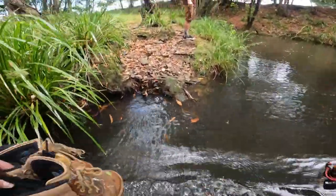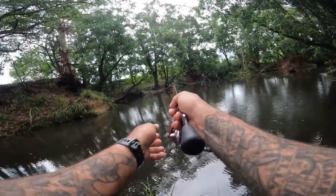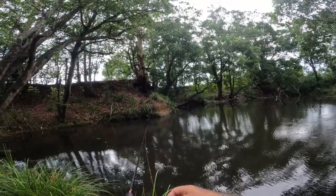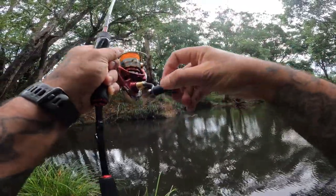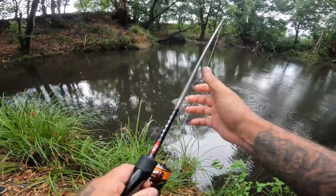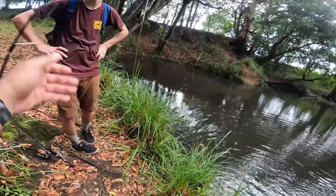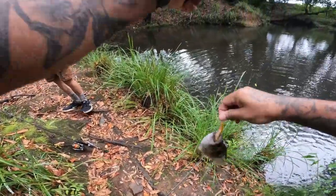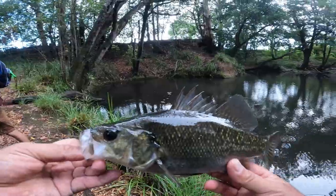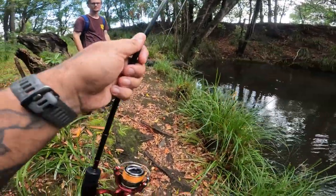Sharp rock in there. Holy fuck. There it is. How good a bus stop, eh? There you go. Bass. 200 mil, you reckon? Oh yeah, he's really taking that. You got your pliers in your pocket? Here he is. Baby bass. Oh, well, that was still fun as. Splash prawn doing it. Holy fuck, it's hot.